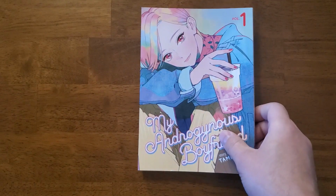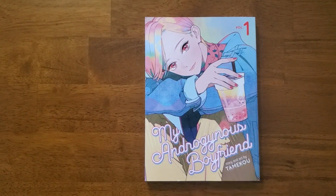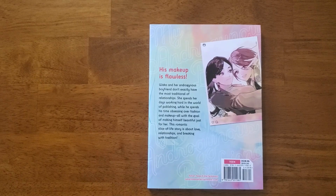I think it just finished. And then we've got volume 1 of My Androgynous Boyfriend. Really great colors here on the cover. This is another series that I've heard good things about, kind of a romance slice of life story. So they had volume 1 and I picked it up.